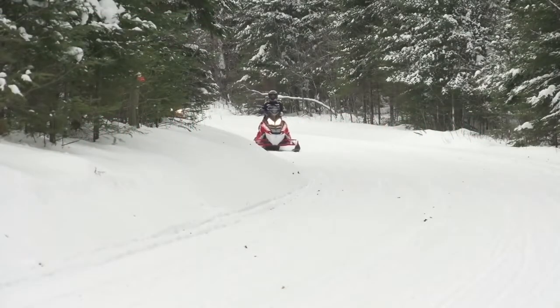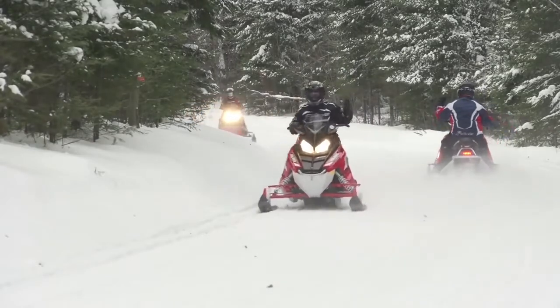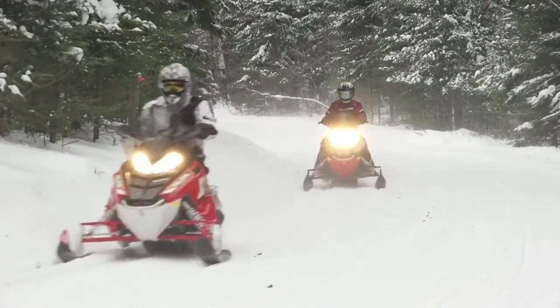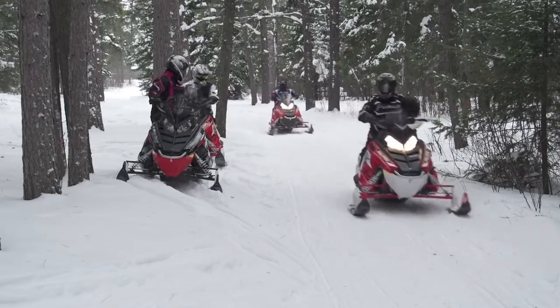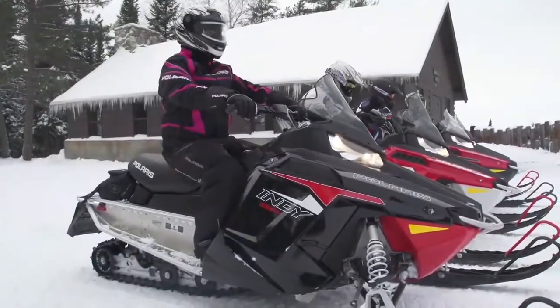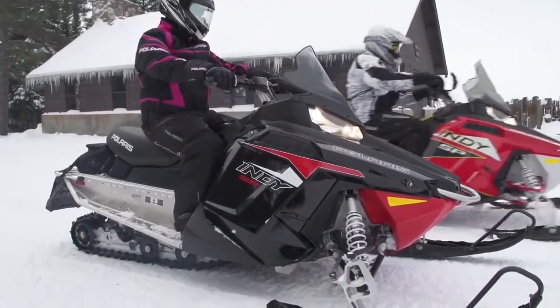Practice good trail riding etiquette. When riding with others, keep a safe distance. Communicate to oncoming riders how many are in your group. When stopping, do so on a straight section and move your vehicle as far off the trail as possible to allow others to pass. Respect your snowmobile, respect your environment, and you will earn the respect of everyone.